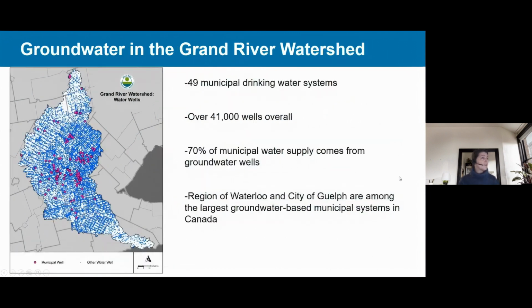And for groundwater, we have a lot of groundwater in the watershed. We have 49 municipal drinking water systems overall, which are shown in purple on this map, and over 41,000 wells overall too, which are shown in blue. So it's substantial. Over 70% of the municipal water supply comes from groundwater wells across the watershed. And even though I don't work there, I always think this is an interesting fact that the Region of Waterloo and the City of Guelph are among the largest groundwater-based municipal systems in Canada.